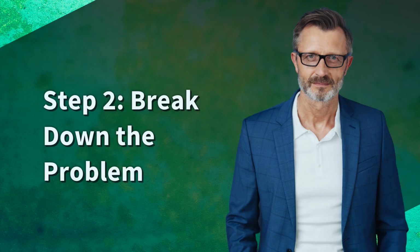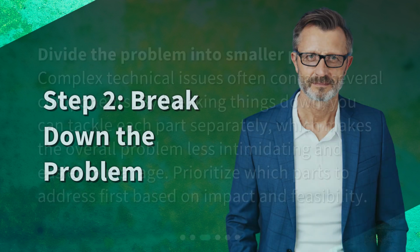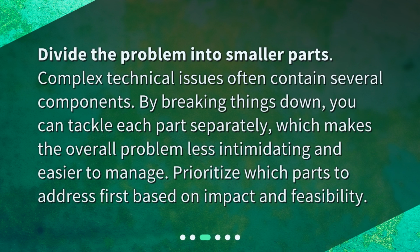Step 2. Break down the problem. Divide the problem into smaller parts. Complex technical issues often contain several components. By breaking things down, you can tackle each part separately, which makes the overall problem less intimidating and easier to manage. Prioritize which parts to address first based on impact and feasibility.